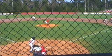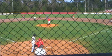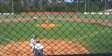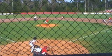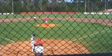Here's the pitch. A swing and a miss from Hall. 0-1 count with 2 outs in the bottom of the first. Jacks clinging to a 2-1 lead, but a chance to extend that to 3-1. Here's the pitch to Hall. That's a strike on the outside corner. Again, a consistent call all day long.